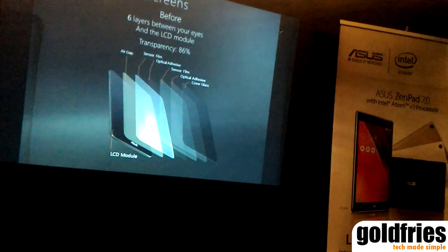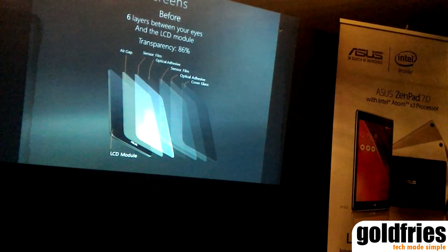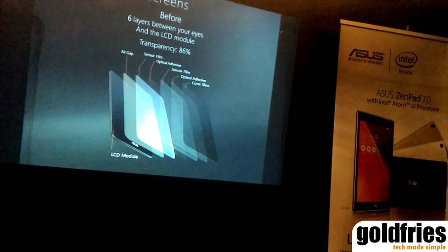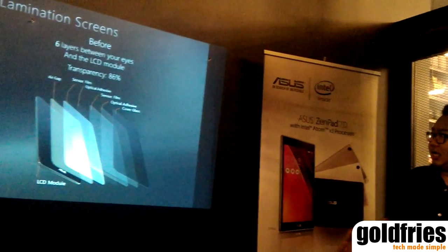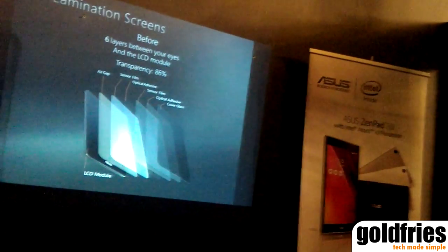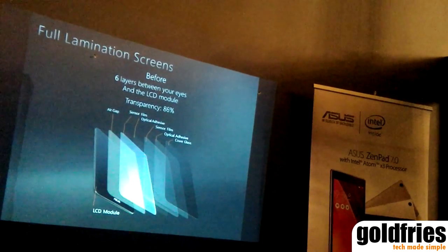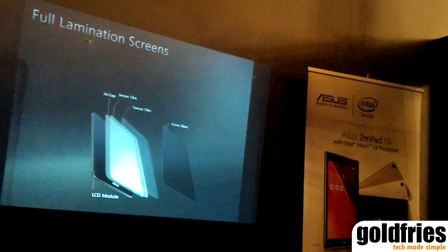And this is not just a normal IPS screen. In terms of manufacturing, we did full lamination. What full lamination means is that with previous manufacturing techniques, you had six layers of sensors, air gaps, and adhesives between the LCD module and your eyes. But now we've made it two layers.